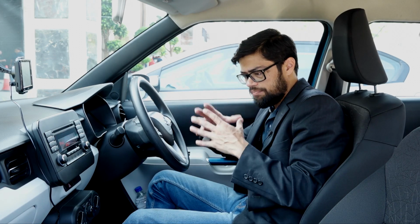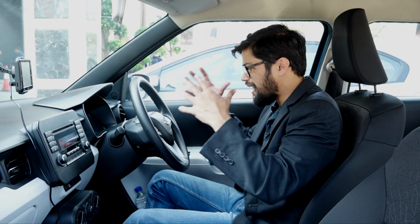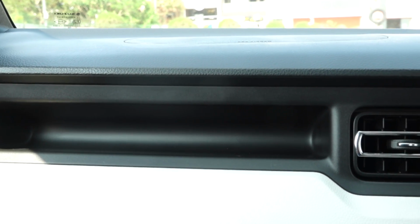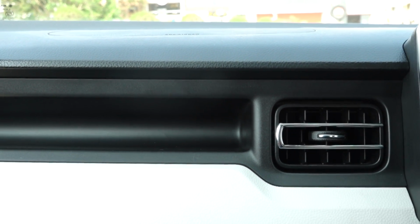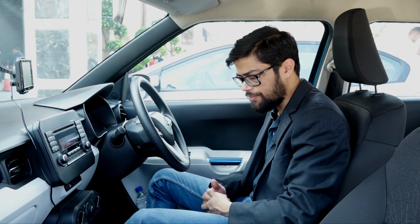Now, young buyers need the car to be comfortable. It needs to be jazzed up. It needs to have a lively cabin, and that's precisely what the Ignis offers. You've got this dual tone dashboard. It's a contrasting shade, so it just gives a lot of zest to the cabin.